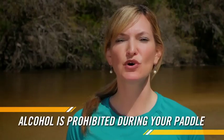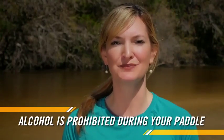Being safe on the water starts with the behavior of the paddlers in your group. Many water-related injuries and deaths can be prevented by wearing a properly fitted life jacket at all times. Alcohol is prohibited during your paddle. Under any circumstance, it is illegal and unsafe to boat under the influence. Do not attempt to go on the trip if you are under the influence of drugs or alcohol.